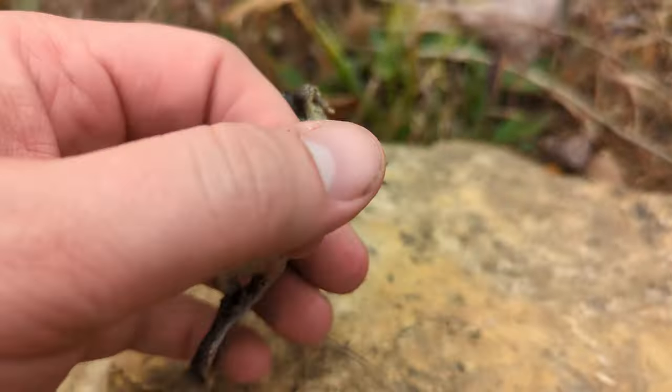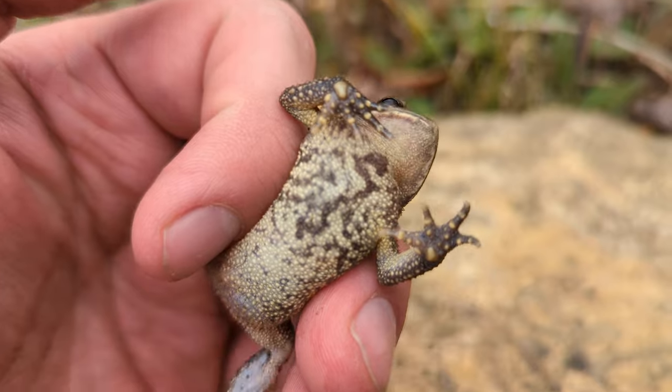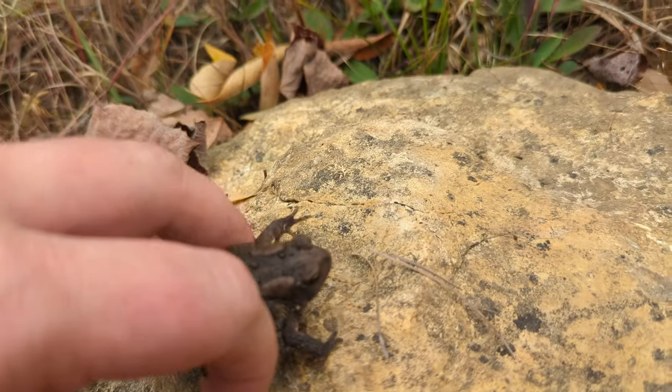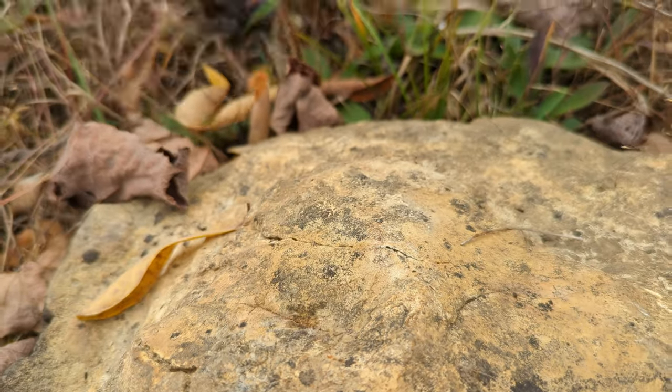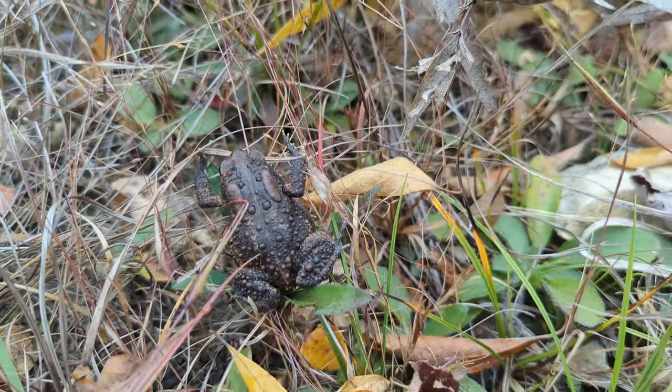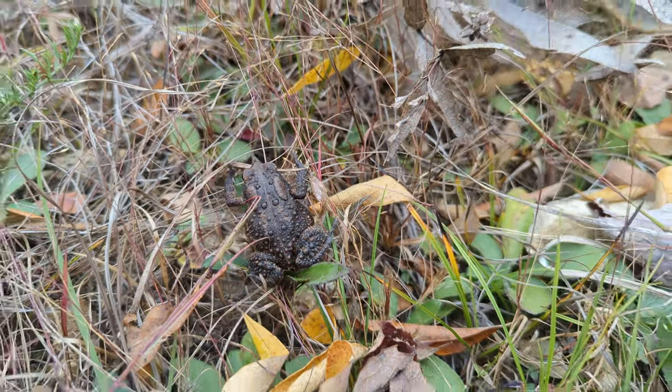Hope he's not starting to pee on me. If you take a look at the belly, a lot of dark markings. That's one of the field marks for American toad versus Fowler's toad that can look very, very similar. This one is very, very dark. It's probably a little cold, but excellent to see.